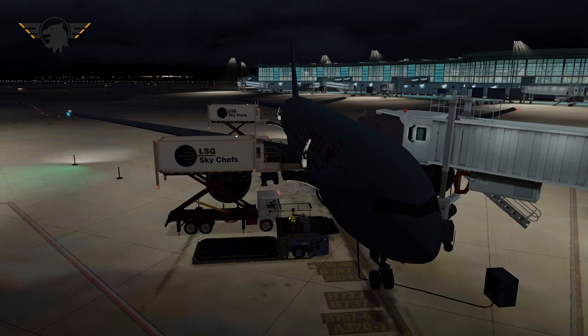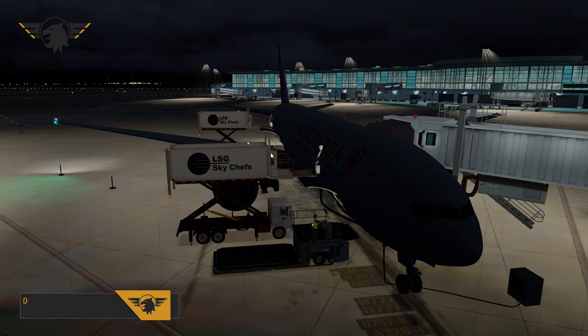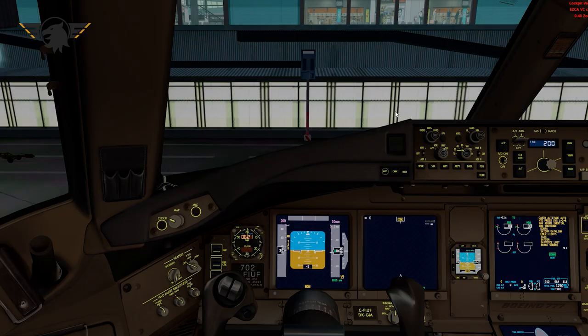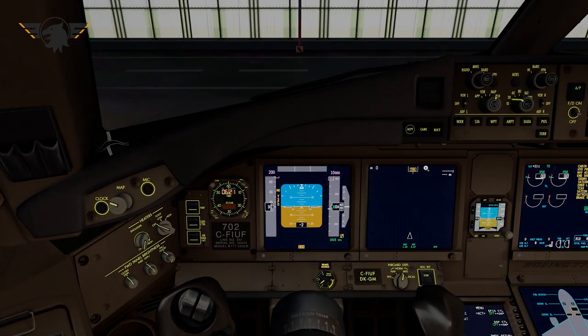GSX is kind of just stationary at the moment, waiting for me to do something. So we'll get into the flight deck, we'll get everything prepped, we'll give ATC a call, and then we will embark on this just over 15-hour venture. Okay, enjoy! Okay, so welcome back to the flight deck of Charlie Fox India Uniform Foxtrot.